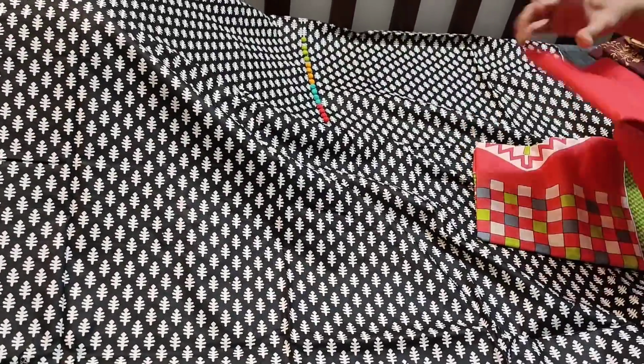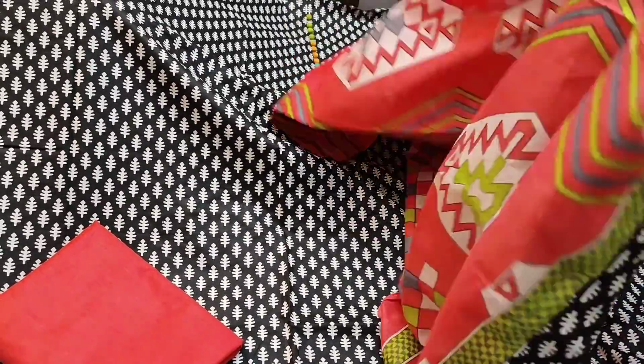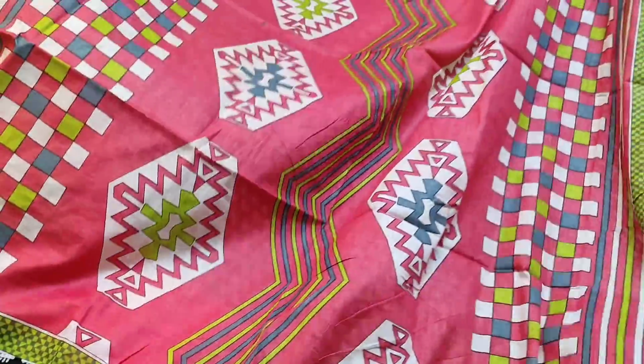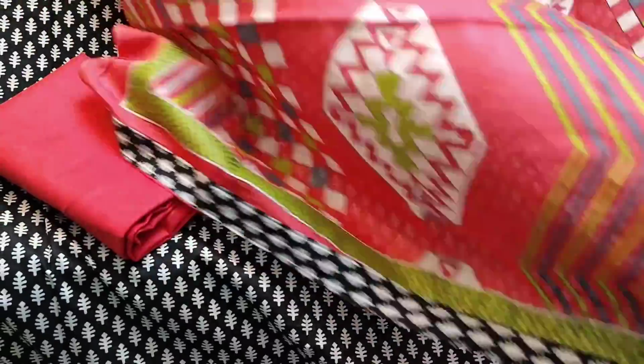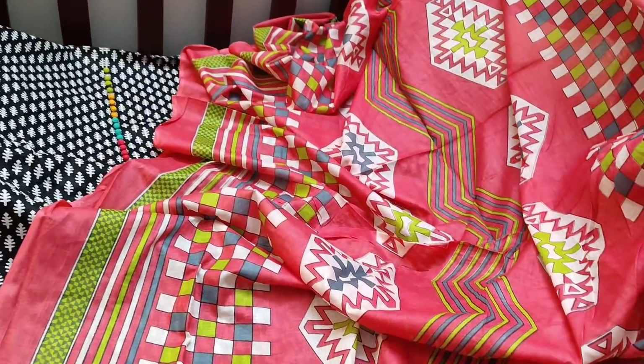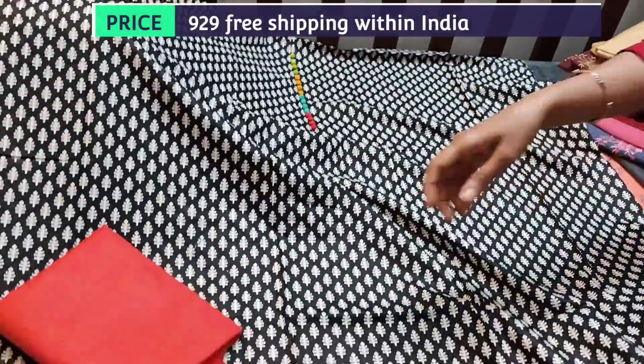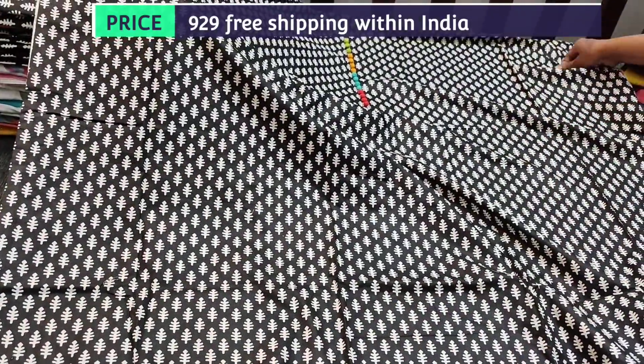Dark peach cotton bottom for this. The fabric is very soft and smooth. Teamed with mul cotton dupatta with colorful tapings. It's very soft fabric with tapings done. This is how the print looks. And the cost of the set is 929. We have four colors in this.